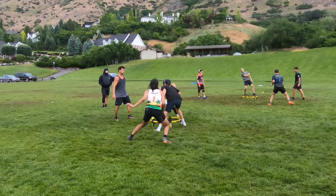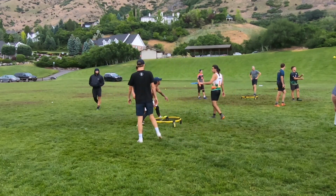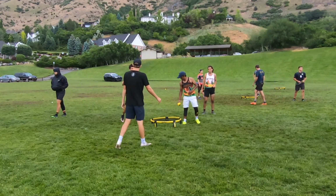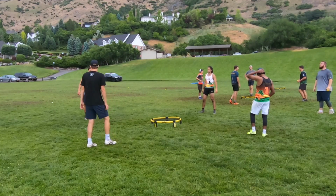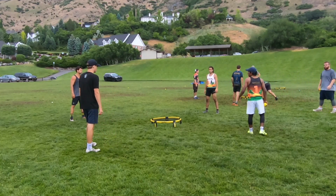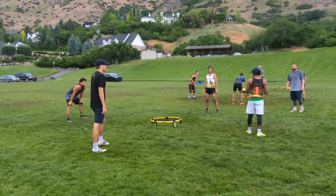What a receive by Ryder. Good receive by Ryder, but somebody just kicked the net. Ryder kicked the net, so that is a rocket serve, and Ryder just plays it like nothing. Really good receive by Ryder. We're at 11-11. Rahul to serve again.